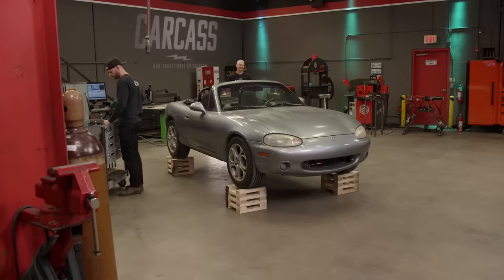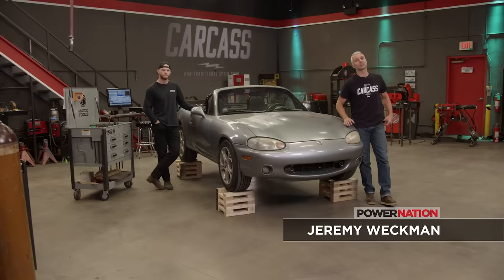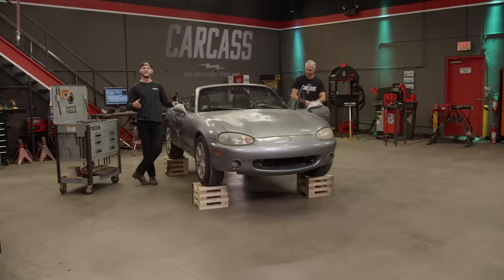Hey guys, welcome to Carcass. Well, as you can see, we got the Miata up here on our wheel stands, and it's time to start transitioning this thing from the daily driver that it is into the Spec Miata race car that we want it to be. And the last time you guys saw this, we had a little bit of fun on the racetrack, and then we ran it down to engine power and got a base horsepower number. We managed to throw a couple little things at it and gain about 5 horse, which could be the difference between winning and losing. In a class as tight as Spec Miata, that's a huge deal.